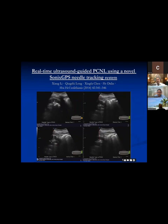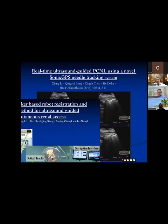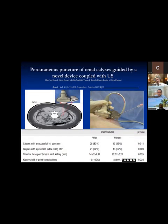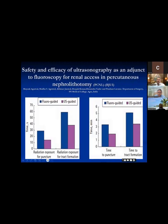And this is a real-time ultrasound-guided PCNL using Sonic's GPS system, where one can see the finger and the needle guidance. And certainly it is expensive as compared to the simple linear probe. And this is another one, a robotic optical tracker system, which has shown that it decreases the time of puncturing the calyx. Again, it is expensive. This is another study which shows another calipers one, where the needle is going into the system and the linear probe looks at the system where you can hit. So there are different ways of doing these techniques.